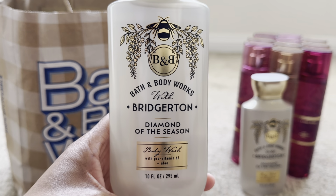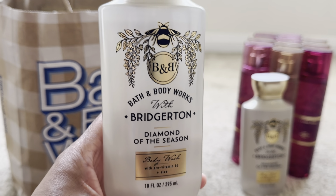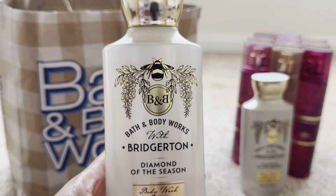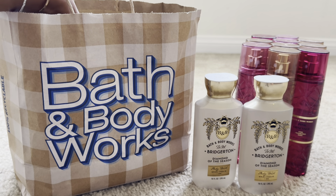Typically it just works out that way when it comes to these products. So here's another reward I redeemed for the Diamond of the Season body wash. So good. It almost smells like you can eat it. If you like a sparkling creamy peach, I highly recommend Diamond of the Season.